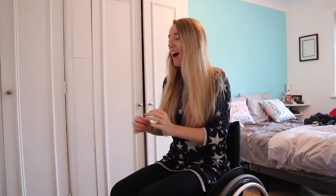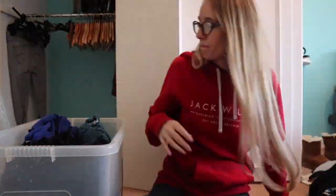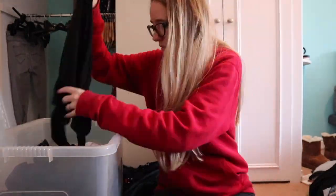The weather has changed, it's October, it's officially autumn, and I have sorted out my autumn winter wardrobe. I am really proud with how it's looking, and I really wanted to share my wheelchair accessible wardrobe with you. So I've got two wardrobes. Let's go inside and take a closer look. Let's have a look.